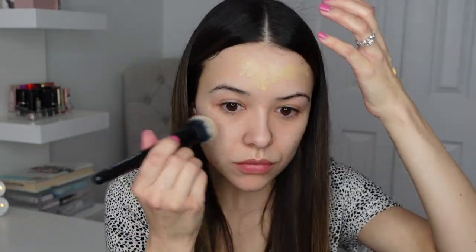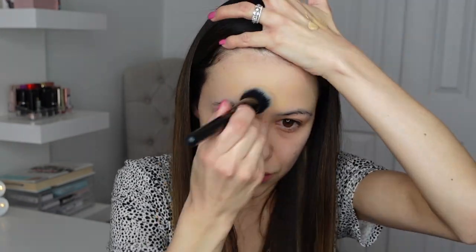Okay, so we are starting with our foundation today, but you can definitely do your eyes first if you're more comfortable with that. But I am using my e.l.f. Camo CC Cream. I recently picked this up and have been loving it. It is an awesome dupe for the It Cosmetics CC Cream that you guys know I've been using and loving for years and years now. And I really like this.